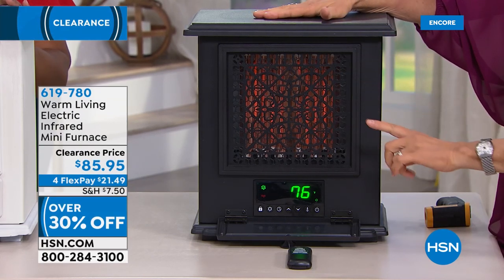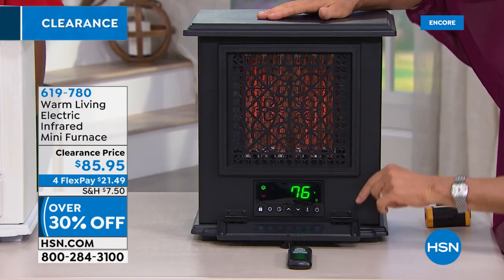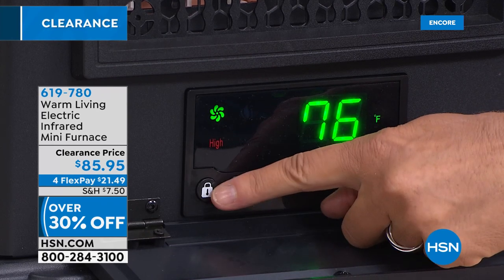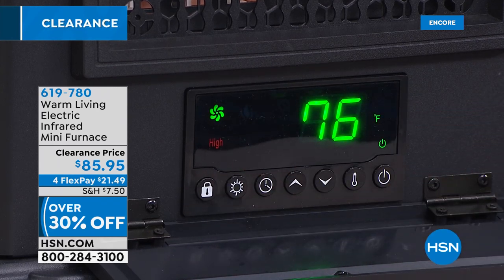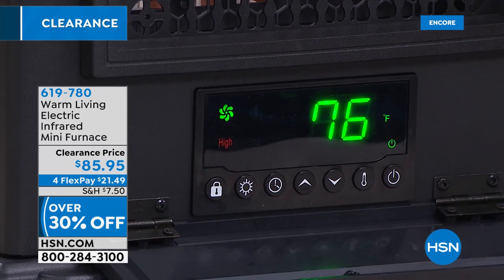But let me just go through the controls because this, for me, between this and the safety feature, which I'll show you in a minute. But let's work ourselves from the left to the right. Now, this is a lock. A lock is always nice on a heater, right? You might have little toddlers, busy little fingers. That might be your husband, I don't know. You guys might be fighting over the temperature. You can lock him out.